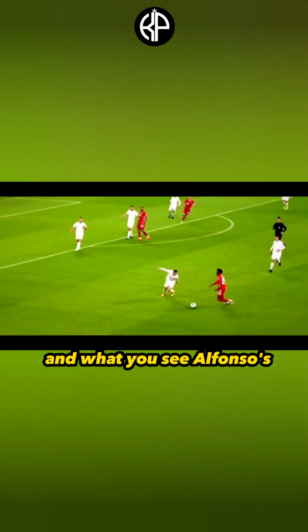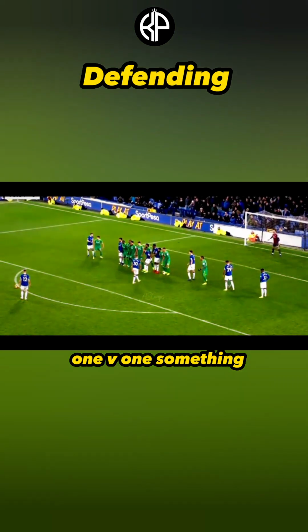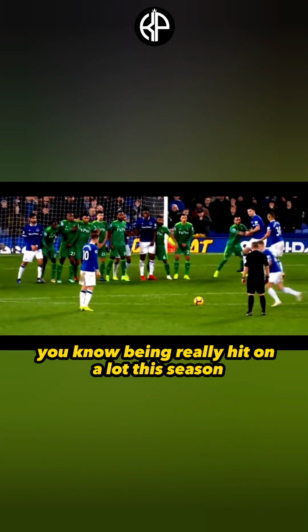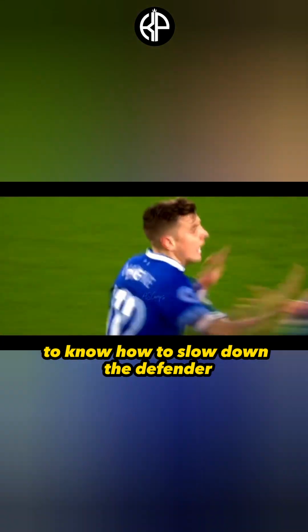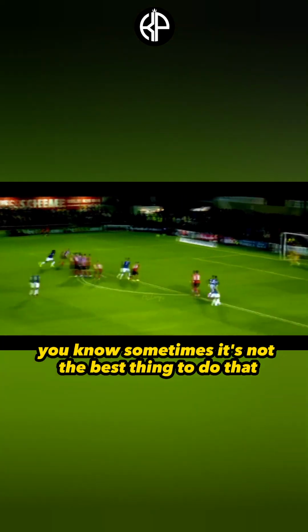And what you see Alphonso Davies do really well in this video, if you're watching, is the ability to dribble. You have to have dribbling ability to be able to go in and out, beat a man, use your body feint, etc. And also defending 1v1, something that Trent Alexander-Arnold was being really hit on a lot this season. You don't have to be great at tackling, but you've got to be great with your body to know how to slow down the attacker, how to show him where to go. We hear if he's left footed, showing him outside. Sometimes it's not the best thing to do that.